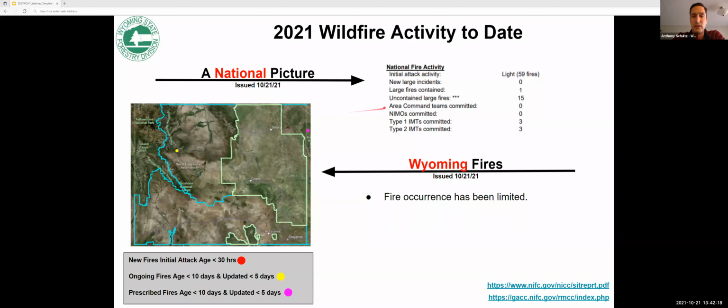Nationally, you'll see the numbers to the right. This comes from our national SIT report, from 209 fires, basically fires that were required to report and meet size and complexity requirements. Even nationally, we only had 59 of those fires. Most of the uncontained fires that are still going that have Type 1, Type 2 IMTs committed are located in California, Oregon, and Washington. And a lot of those are cleanup, right? So we've got to pull hose, we've got to rehabilitate dozer line, those kinds of activities. That's a lot of what's going on, although there is the odd fire causing evacuations in California. So that's where we're at nationally and in Wyoming. Pretty quiet. It's a good thing. Next slide.